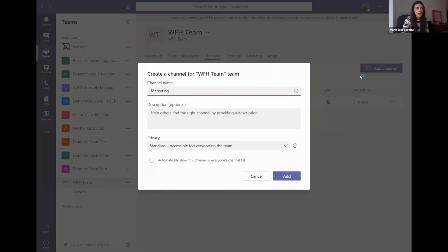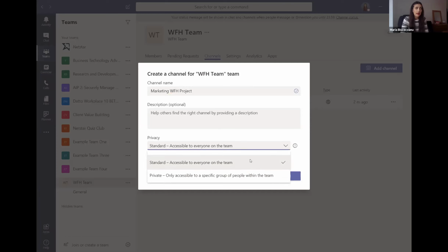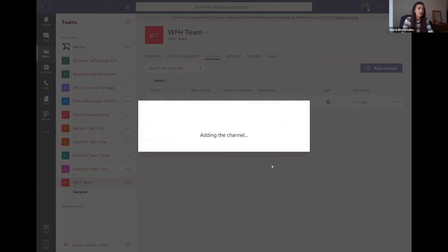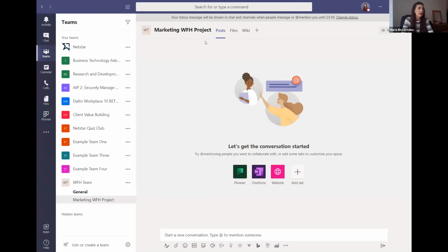I just clicked on the add channel button, and let's just call it marketing WFH project. Again, you can choose to add a description, and for data privacy, you can choose to have it standard, accessible to everyone in the team, or you can choose to have a private channel, so only accessible to a specific group of people. I'm going to tick automatically show this channel in everyone's channel list to make sure that everyone can see it. I'm going to add it, and there we go. We have our first actual working channel.